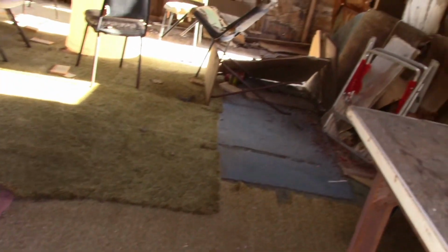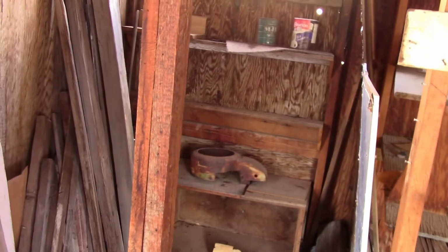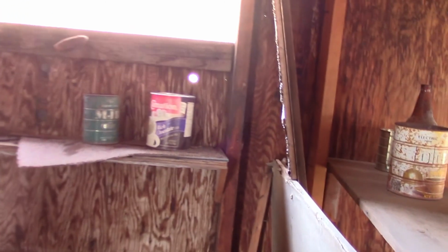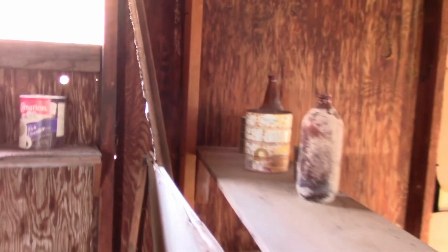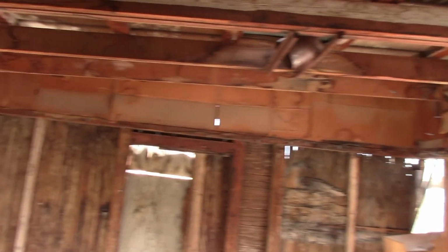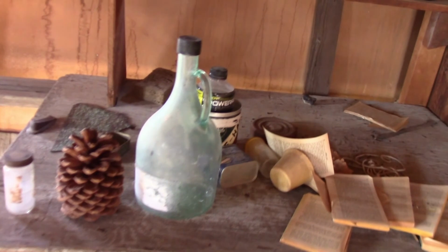You've got shag carpet. It's just a one-room cabin. Wow, when was the last time you saw an MJB coffee can? An old Carnation can. What else have we got here? The floor feels pretty solid. These chairs are pretty janky. Looks like I've been doing some drilling. The roof is pretty janky. Wow, look at this old wine bottle. But modern civilization, got a Powerade bottle. So definitely somebody's been using it while they've been working their mine.